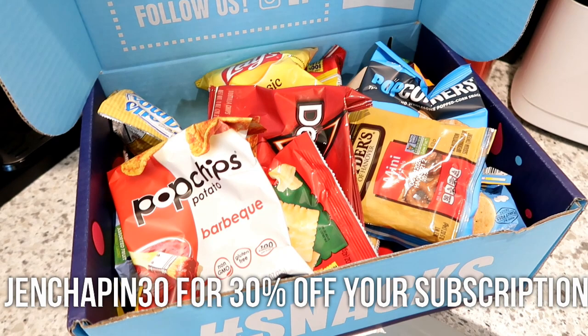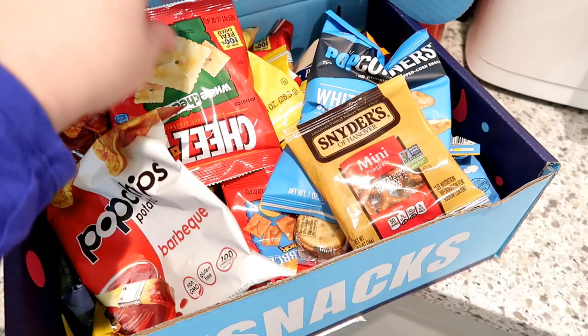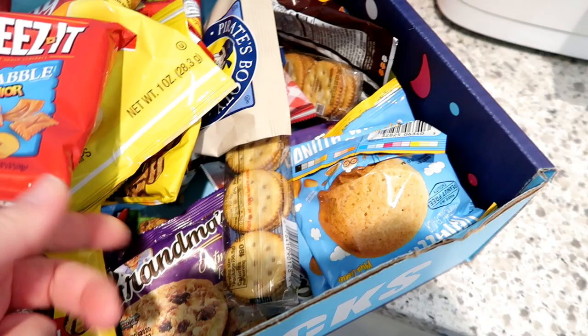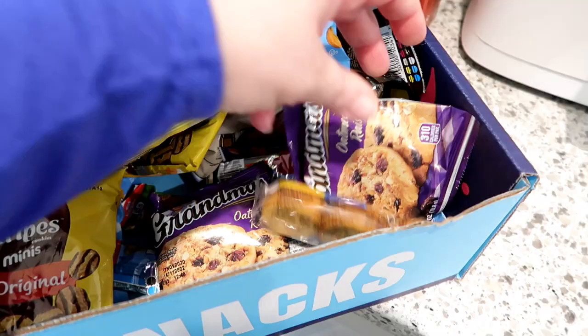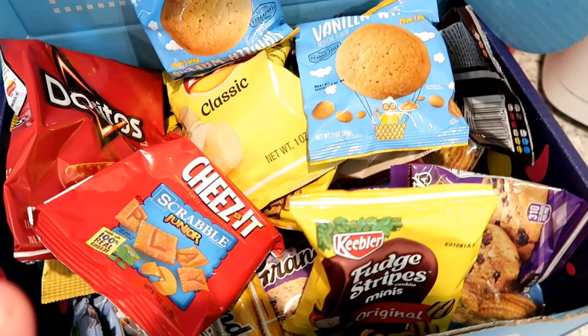I've actually bought this for myself before they started sending this to me, and I really enjoy it along with the rest of the family. So there's some different things in here this month, some pretzels, pop chips, white cheddar Cheez-Its. I love these barbecue pop chips. They send a really good variety, I think, of both sweet and savory snacks. And I just like having this because it makes it easier for us to keep a variety of snacks in the house without buying a whole box of one item or something like that. So we've really been enjoying this.